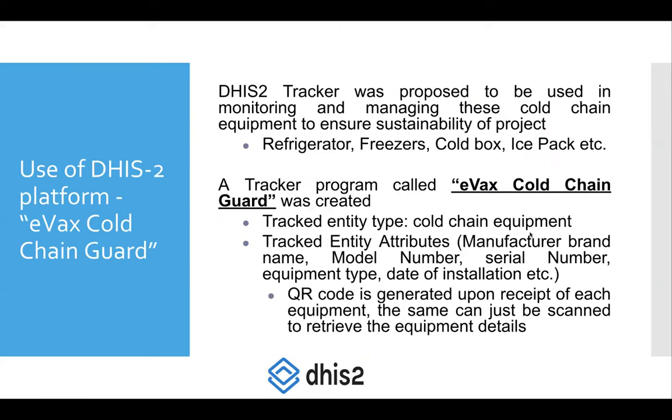In terms of the attributes that are captured, we have the manufacturer brand name, the model number, the serial number, equipment type, and so on and so forth. Upon receipt of each cold chain equipment, a QR code is generated, and that is used to uniquely identify each of the cold chain equipment. And then the other things I mentioned, the transaction management as well as the monitoring, happen thereafter.